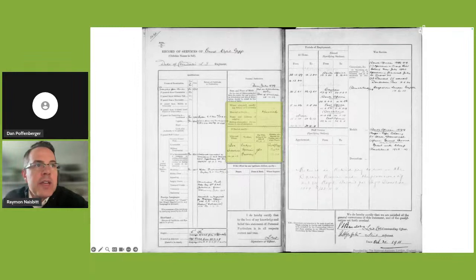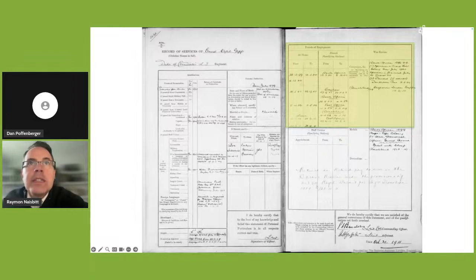This is his marriage. So again, I get who he married, when he married. If he had any children, it would give me their names, dates of birth, and when they were baptized. This gives me their periods of employment, their war service history, and then I can get any medals or decorations that the soldier may have earned.